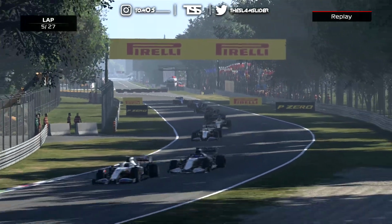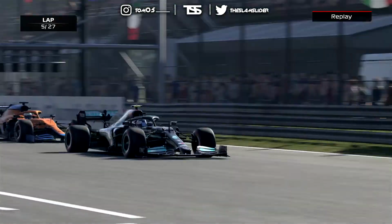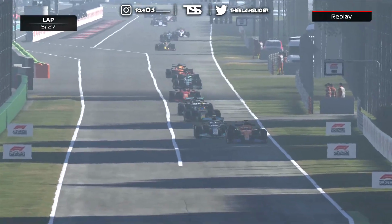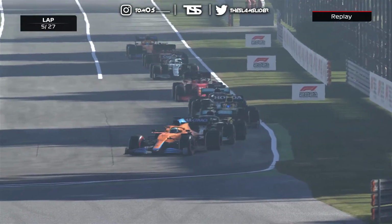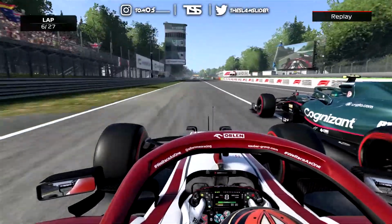Side by side we go through Curva Grande, and Schumacher made a move on Giovinazzi. No, actually he was defending from Giovinazzi, so apologies for that. So it seems that Schumacher is starting to struggle for pace, but lap 5, Ricardo takes the lead once again. This guy is not giving up. This is the beauty of the slipstream. This is the beauty of Monza.